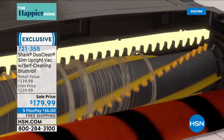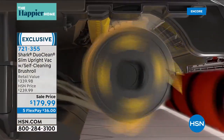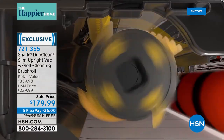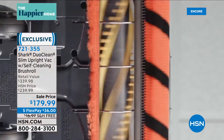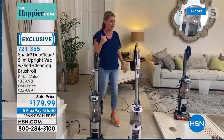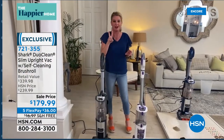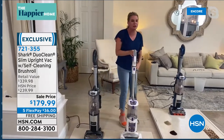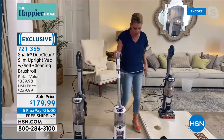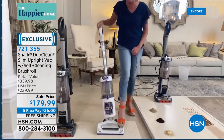So those little yellow flaps actually prevent the hair from getting a tight roll on the brush roll, right? So that comb can actually grab that loose hair and throw it back into the dustbin. So those two brush rolls right there, that's that duo clean. So that gives you that deep down clean that you want. That duo clean technology, that's incredible. That means that you never have to sweep or dry dust again.